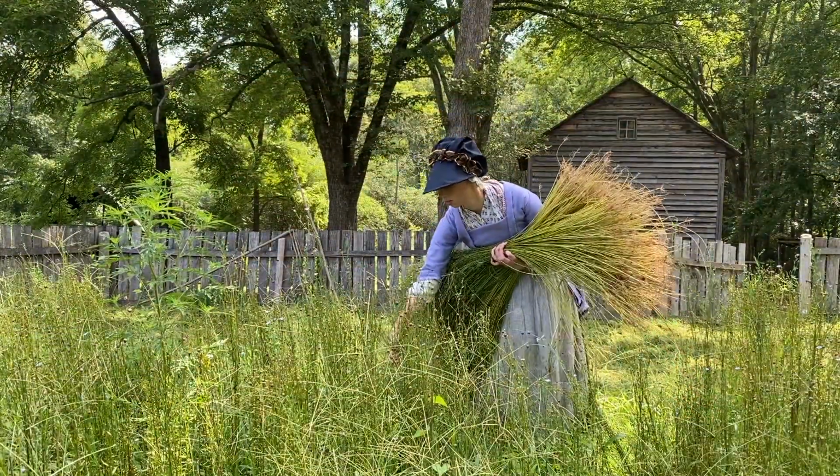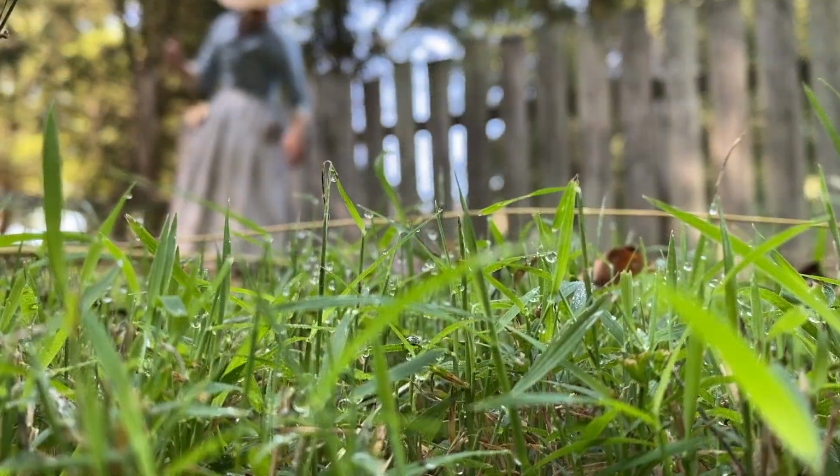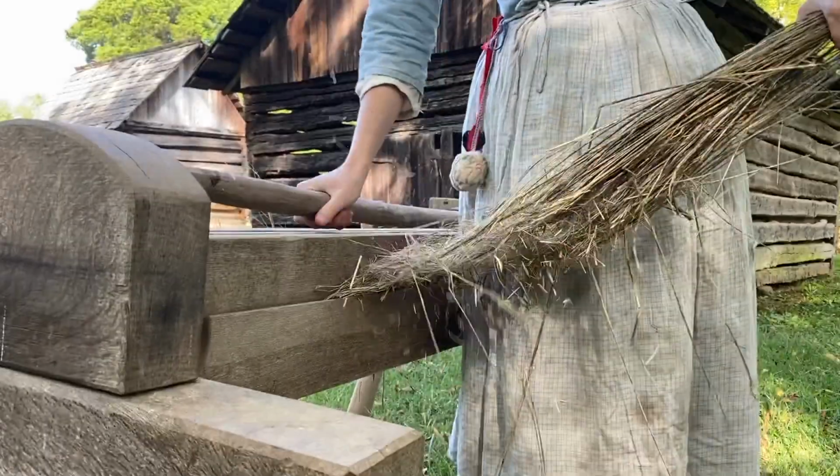Before we get started with the processing and pulling of flax, I want to touch on the importance of why we're growing it here in the 18th century.